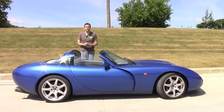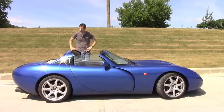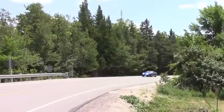Now let's talk about the roof. In a normal Targa top car, you can pull off the roof and stow it or take it away. In this one, you can also pull off the back window, which is a plexiglass piece that you can remove and put back at any time you want.